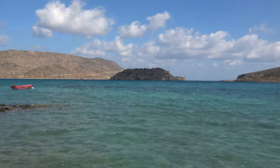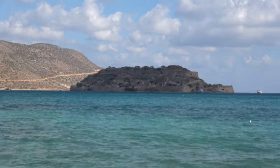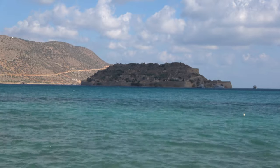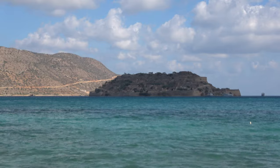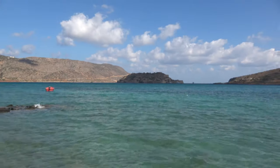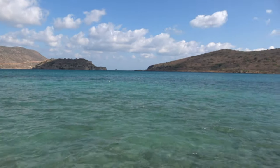So that's Spinalonga Island, the Venetian fortress. 1526, they made it into an island. Ottoman Empire, 1715. This was the last place, Spinalonga, to fall to the Ottomans after the Venetians. It's a tourist attraction now. It used to be a leper colony in the first part of the 20th century as well.